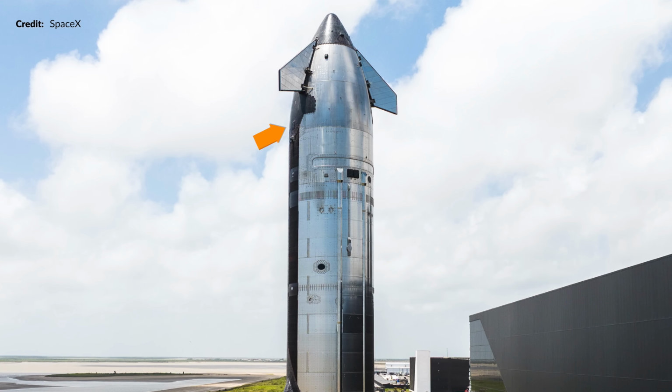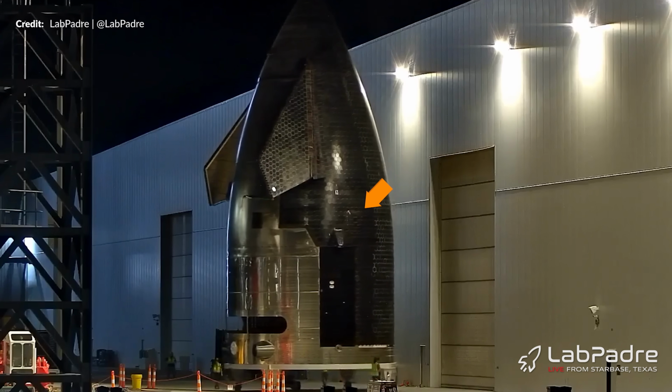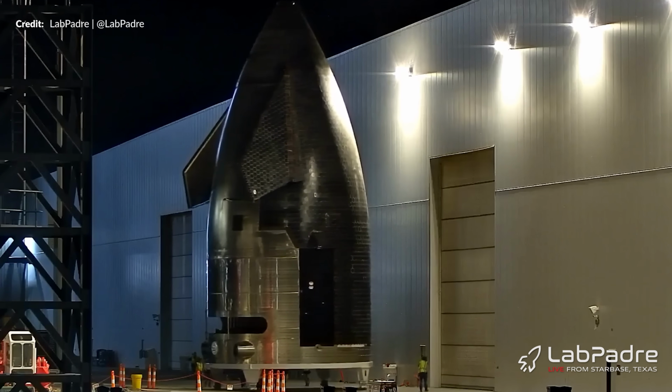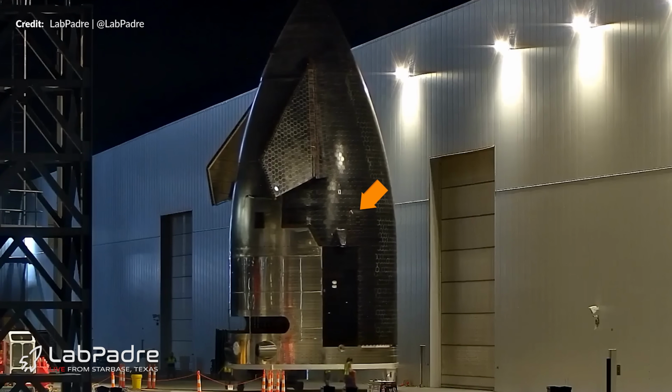There are also these Starlink terminals on the side of the vehicles, which on version 3 have been moved further windward compared to version 2. If we look at Ship 38 that just flew, for example, we can see that these are in line with the catch pins, but now they have been moved further into the tile body.